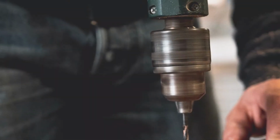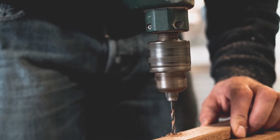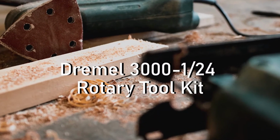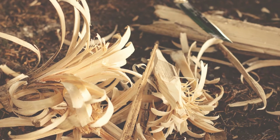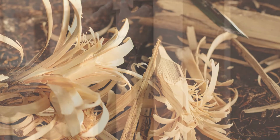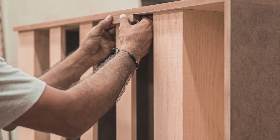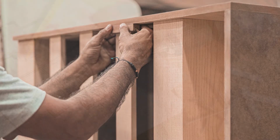So if we now compare that to a Dremel 3000 toolkit, with the Dremel 3000 kit options, this one for example, the 124 Rotary toolkit, this is the cheapest Dremel 3000 kit, which is still a great buy for beginners and those that only need a rotary tool for occasional use. It comes with 1 attachment just like the 3125, but its 24 accessories are fewer than what you would get on the other 2 3000 kit options.